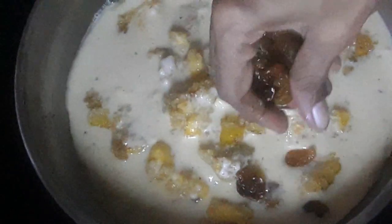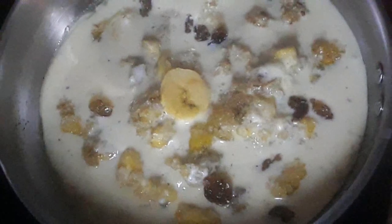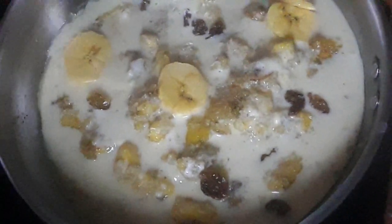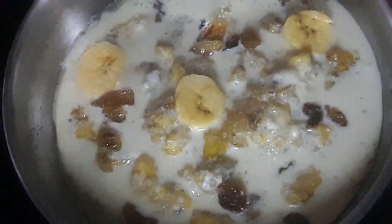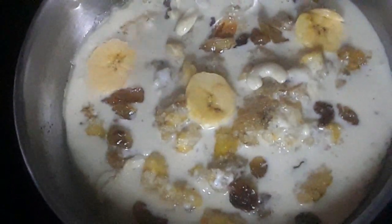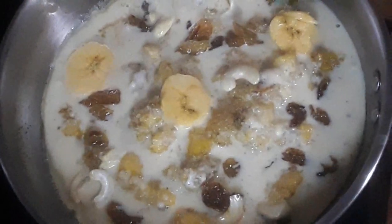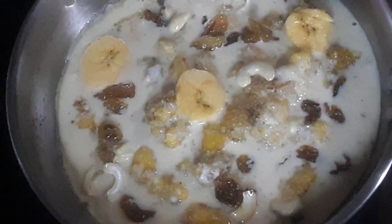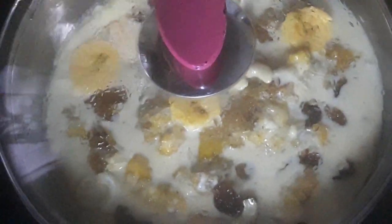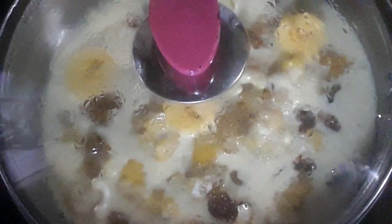Put in the raisins that we fried earlier and the round banana pieces. And let this mixture cook for 15 to 20 minutes in medium flame.